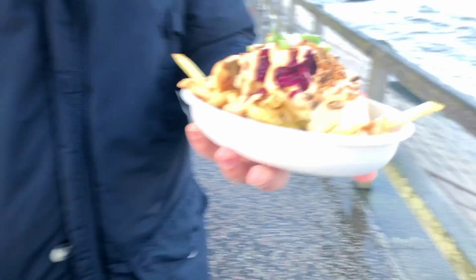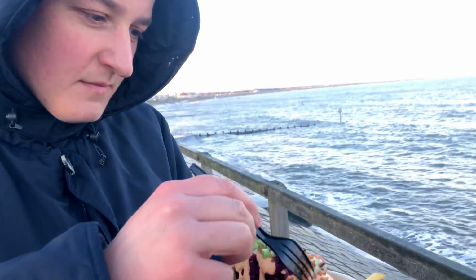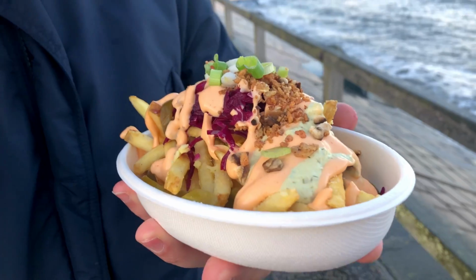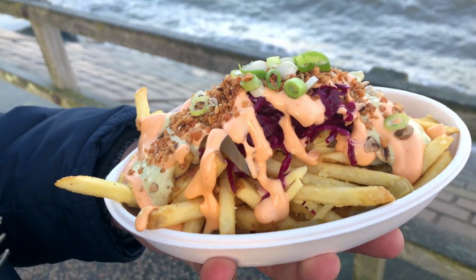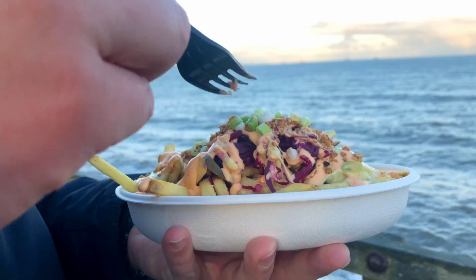So we've just been to visit our friend at Roots and we have some signature loaded fries to enjoy in like 2-degree, windy, cold, rainy January weather. Was it worth it? So it's fries with crack sauce, with red cabbage, spring onions, crispy onions, vegan cheese, all sorts of goodies. And what a view to go.